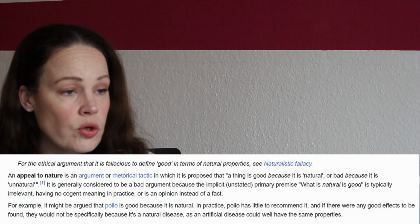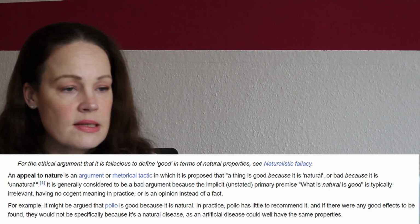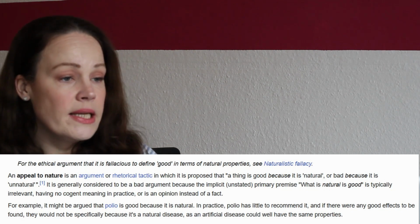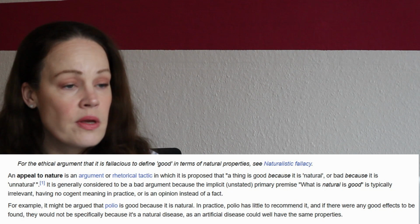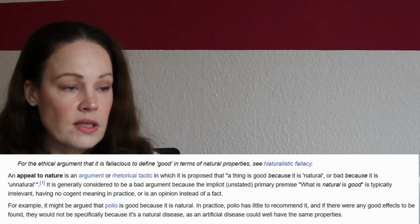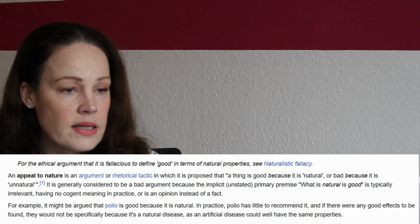And this is what I would call an appeal to nature. An appeal to nature is an argument or rhetorical tactic in which it is proposed that a thing is good because it is natural or bad because it is unnatural. It is generally considered to be a bad argument because the implicit, unstated primary premise, what is natural is good, is typically irrelevant, having no cogent meaning in practice, or is an opinion instead of a fact.